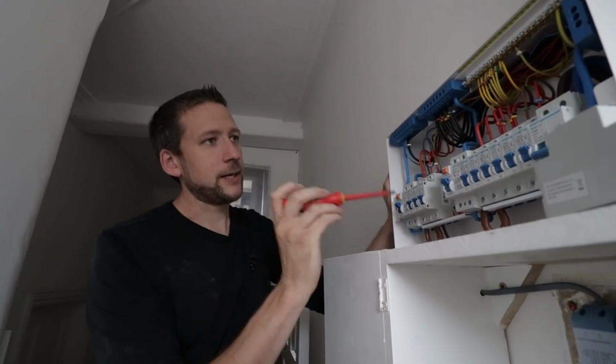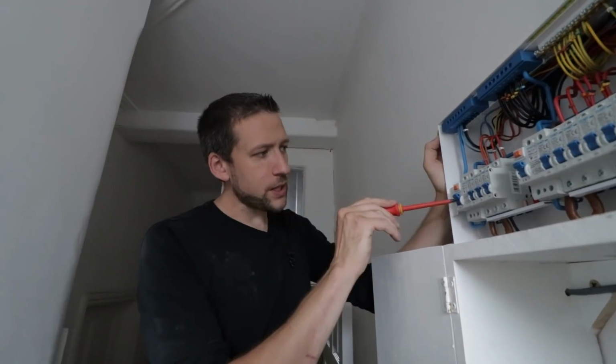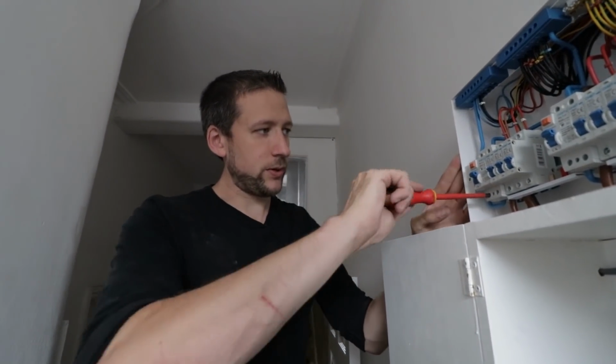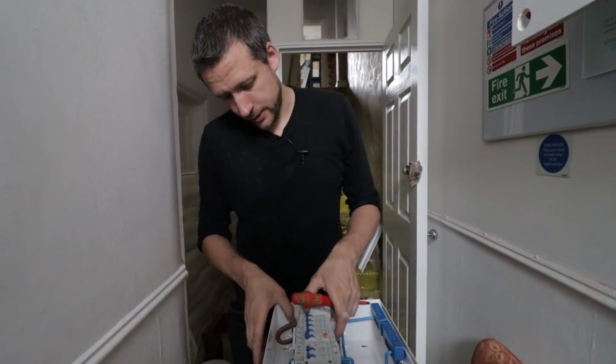So what happened here, when the cover of the fuse board went on, I guess in the factory or probably during delivery, the end of this RCD's been damaged. I'll show you when I take it out because you can't see it very well there. So I've got to swap it out for this one here. That's the one I've just taken out of that fuse board. I'll put it back in this one so I can take this one back.